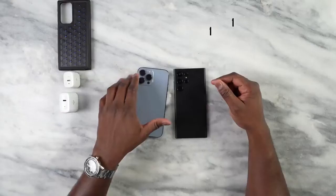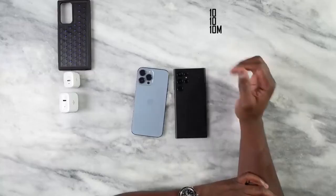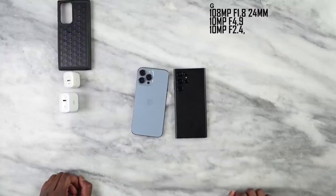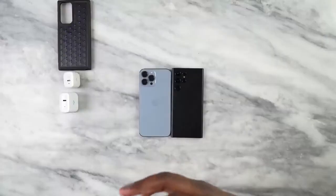As I mentioned, we've got a multitude of cameras on here. While Apple has stuck with their 12 megapixel sensors for all three cameras, the wide, the ultra wide, and the telephoto, Samsung has an array of different camera sensors. The main sensor is a wide 108 megapixels, while they have a 10 megapixel 3x zoom, a 10 megapixel periscopic zoom, which gives you, of course, up to 100x in terms of zoom. And then we also have a 12 megapixel ultra wide. So it's very different. And how does that compare in terms of footage and video?